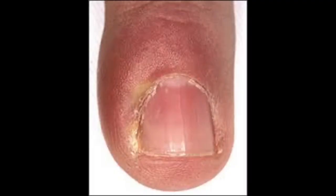So let's say we've got through the history, we've got through the physical, and we're pretty certain we're looking at an ingrown toenail. What are the different stages of an ingrown toenail, and how do we tell which stage it's in, and what do we do about those different stages? Okay, so something that's mild will show maybe a little bit of redness, a little bit of tenderness, and a little bit of edema. In those particular circumstances, I would give them soaking instructions, and if they are possibly a diabetic, immunocompromised, or have had a history of ingrown nails, or depending how long they've had this, I would put them on a broad spectrum antibiotic.